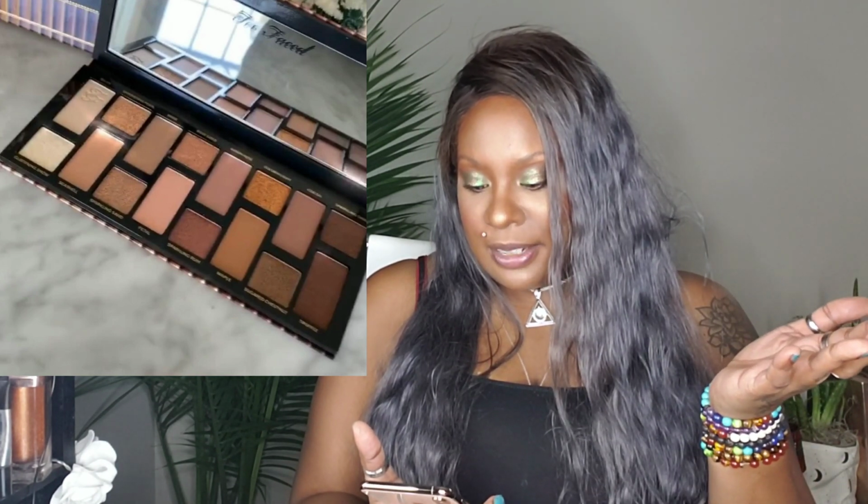First off, looking at this palette, they just basically redid the chocolate bar palettes. If you look at the chocolate bar palettes, this is pretty much every matte and every chocolate bar palette there is. The original one, the Semi-Sweet one, all the browns out of all their palettes are just put in one palette with a couple of shimmers that are in their palettes as well. So there's nothing unique about this.